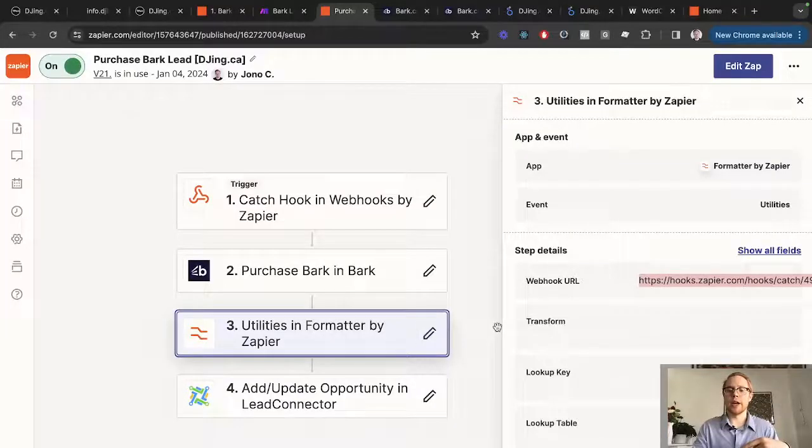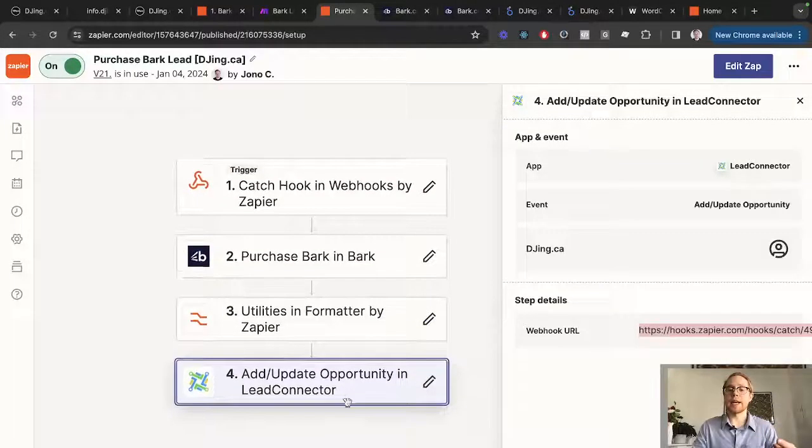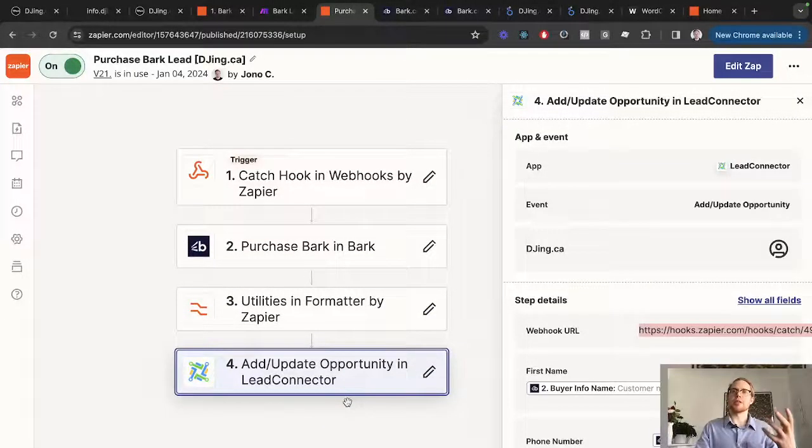We're then sending it back into the CRM, so that the sales rep who claimed it can now call that Bark lead. Just as a high level overview, we had a Bark lead that automatically came through. We got that information in Zapier, we passed it over to make.com, and then we parsed some of the information.